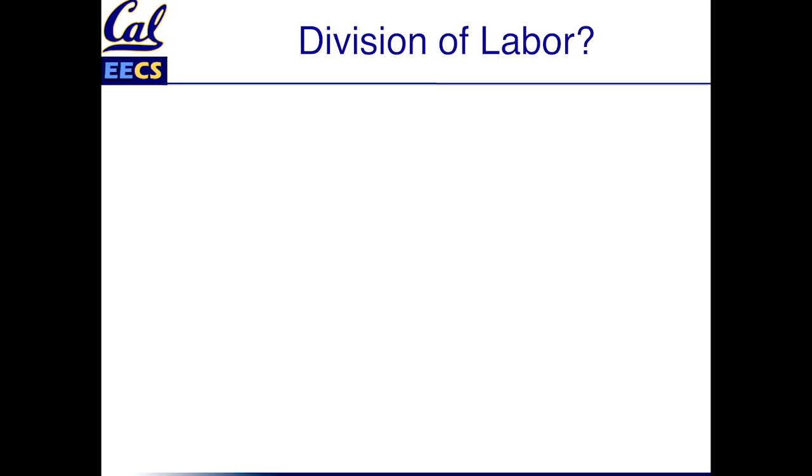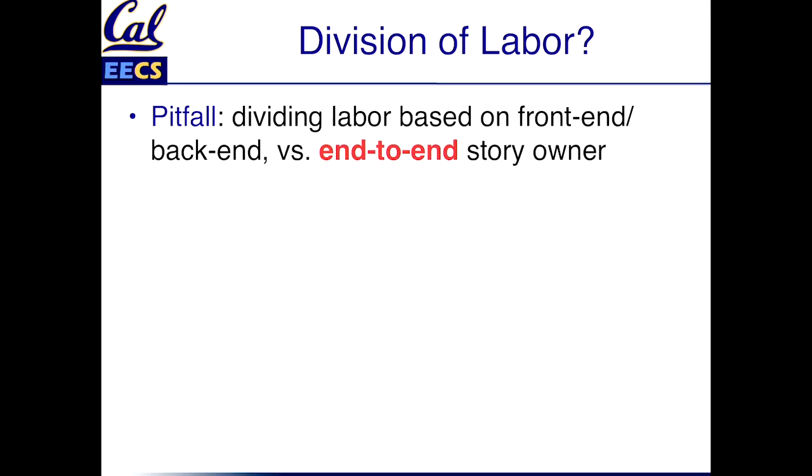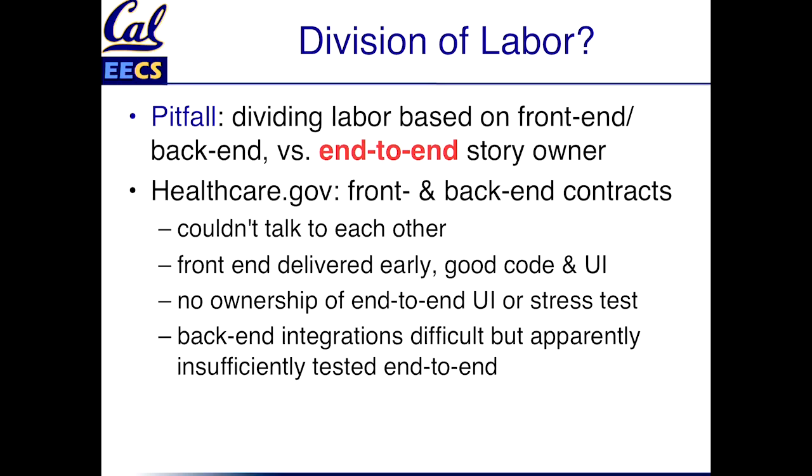Division of labor. When we talked about user stories and how to work on your app, we said don't divide labor based on front end, back end, because then you don't have anybody who has ownership end to end of the whole story, including the performance. Well, unfortunately, the way the contract was structured is there was a front end contract and a back end contract, and they weren't allowed to talk to each other.